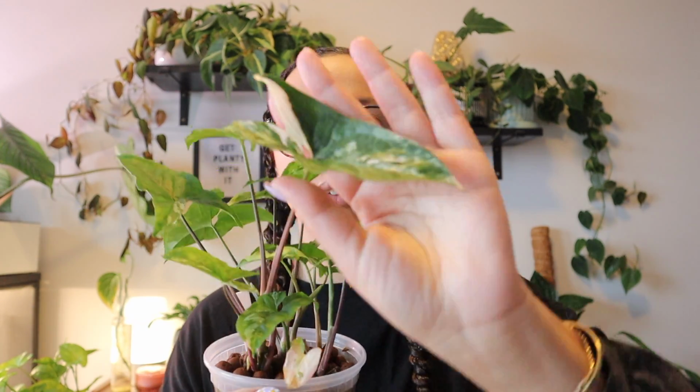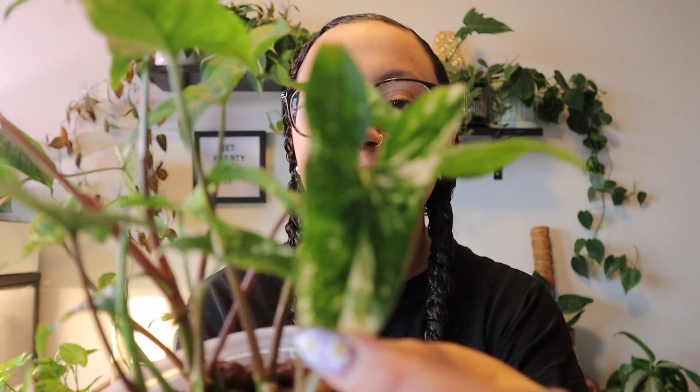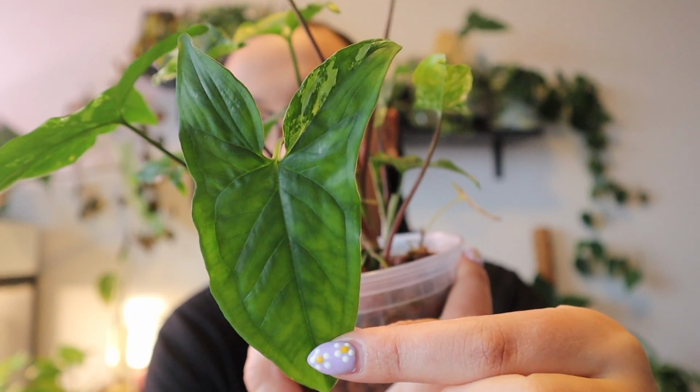Did I say the name of this plant? This is a Syngonium albo, so just the white variegated Syngonium. So pretty. All the leaves are different. Some of them have a little bit more sectoral variegation. I do have a few leaves that are not all the way reverted, but kind of reverting a little bit. You can see there's a little variegation up top there, but not a ton. So I may cut this back a little bit soon to try to encourage more variegation, but for now I'm just letting it hang out.